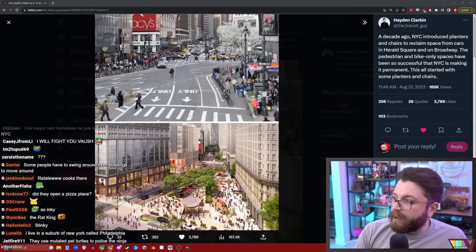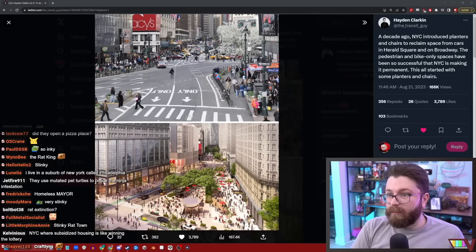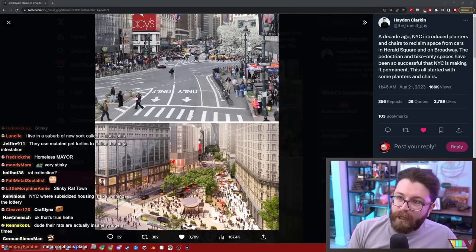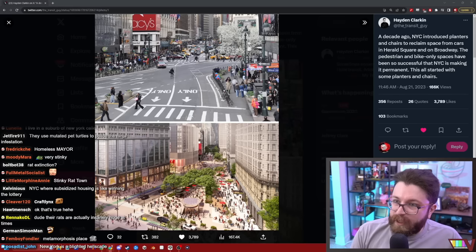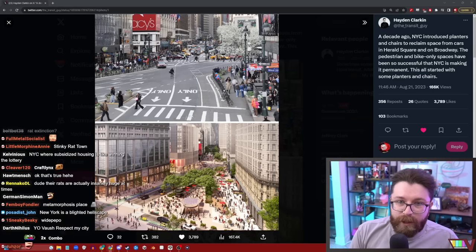Which is this from one of the best urbanist accounts on Twitter, Hayden Clarkin. A decade ago, New York City introduced planters and chairs to reclaim space from cars in Herald Square and on Broadway. The pedestrian and bike-only spaces have been so successful that New York City is making it permanent. This all started with some planters and chairs.